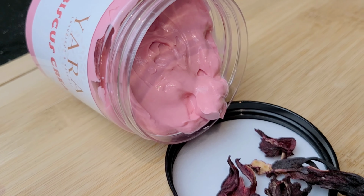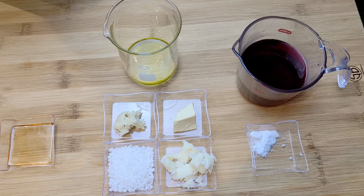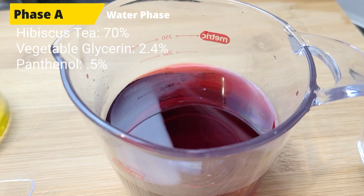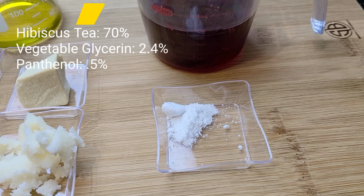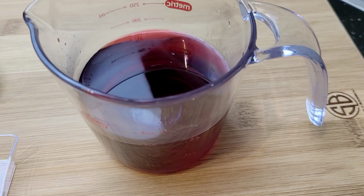So I'll be using about 4 or 5 dried hibiscus flowers to make the tea. I just warmed some water and I put them in there until the color was kind of like a nice purplish color. I weighed everything, I did weigh the hibiscus tea, and while it was warm, I added the vegetable glycerin to it, and I mixed that in, so it's already dissolved in there.